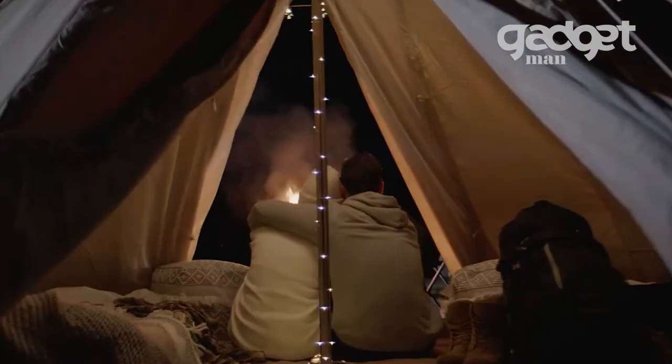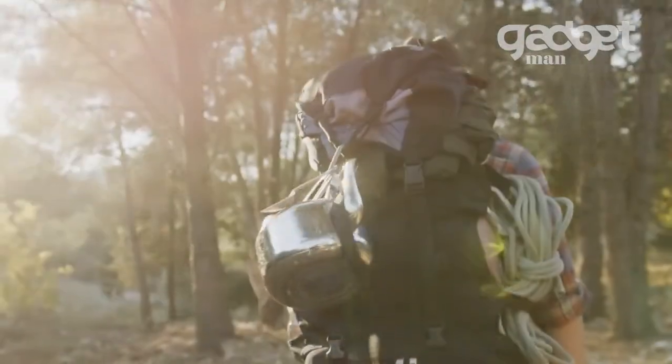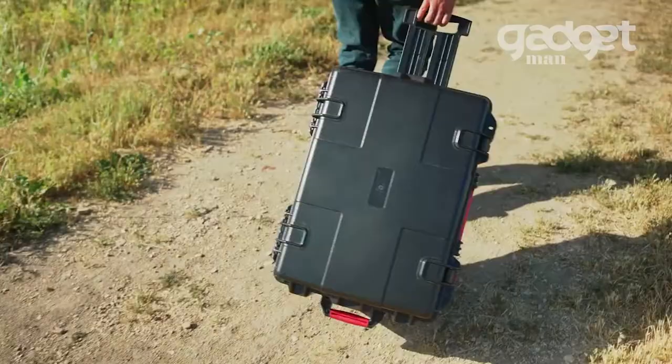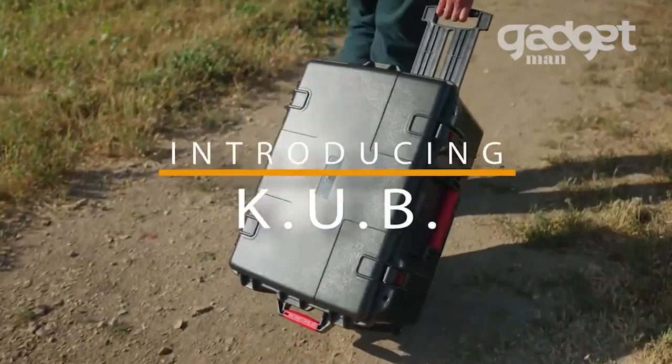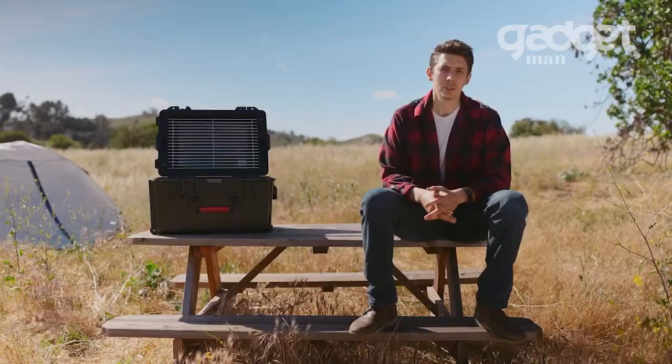When you set up a camping trip and you're just going down this laundry list of things that you have to pack in, and then you have to pack it into multiple different bags, boxes, containers, you're taking all of that and consolidating it into one thing. One of the major pain points that we're solving with the Cub is convenience.